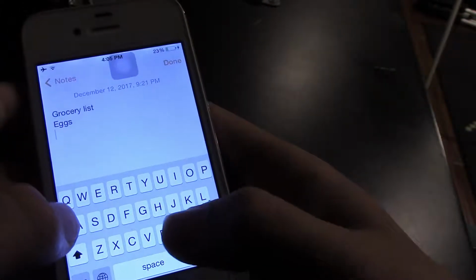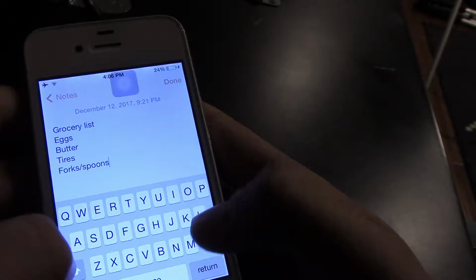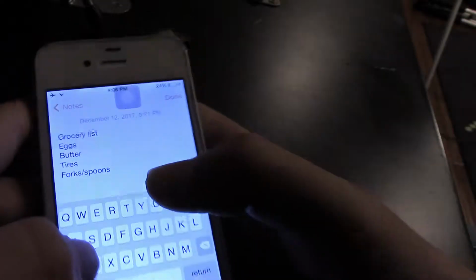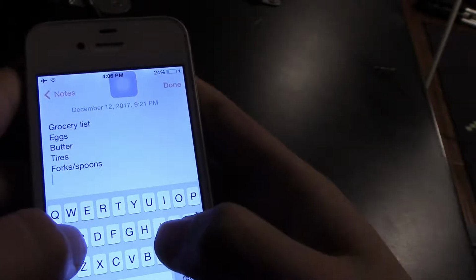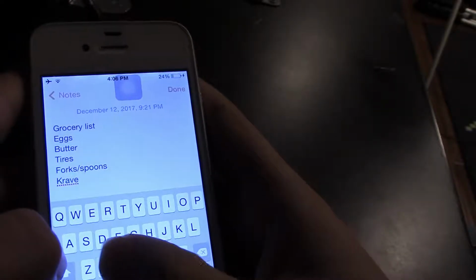Okay, so we are at the Notes app, and let's just type up something. So this is going to be testing some everyday performance. Maybe you want to make a grocery list, so let's write that down. Grocery list. And on the grocery list we'll have eggs, butter, tires, I don't know, maybe you'd like to eat tires, forks, spoons, maybe you're buying new silverware, I guess. And last but not least, no! I just want some Crave cereal.